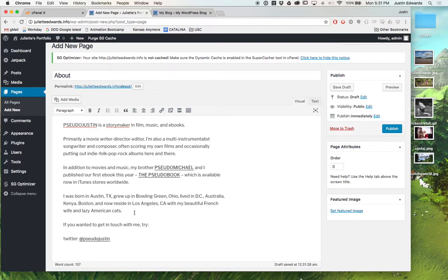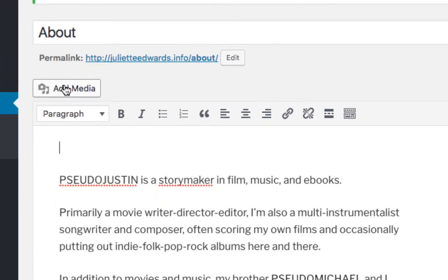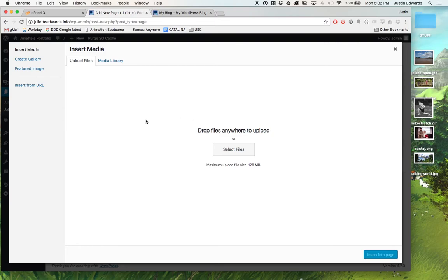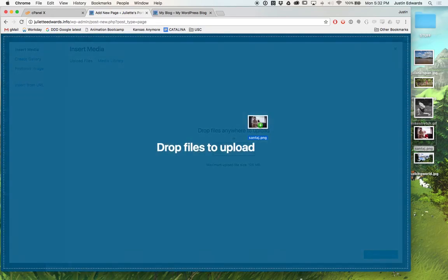And I'm going to add a picture to that just because. Generally in portfolios, it's always nice to have a little headshot of some kind. People like to see who they're looking at. That's why LinkedIn generally requires it. You can add one here, and I'm just going to add media, and that will let me upload a photo. There are a couple of ways to do that. You can select and actually navigate there. I'm just going to click and drag the one on there.